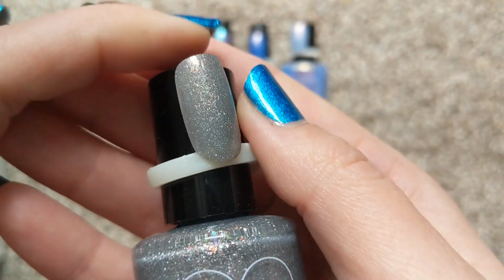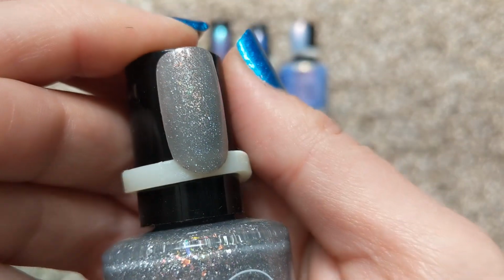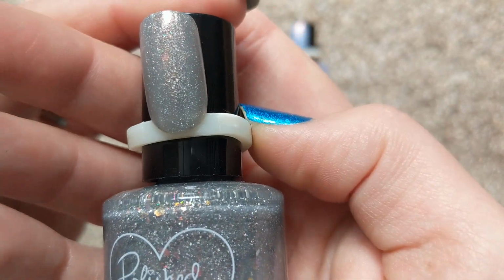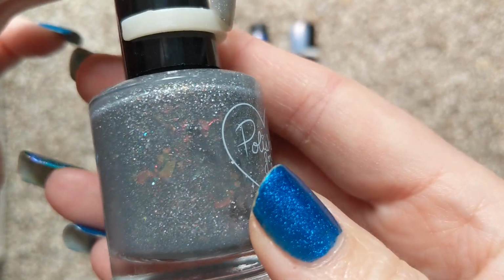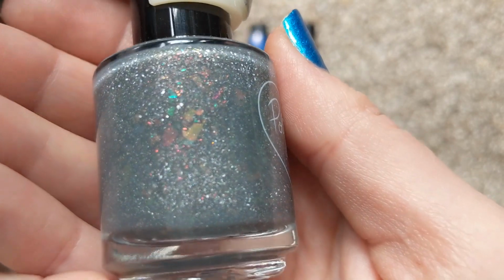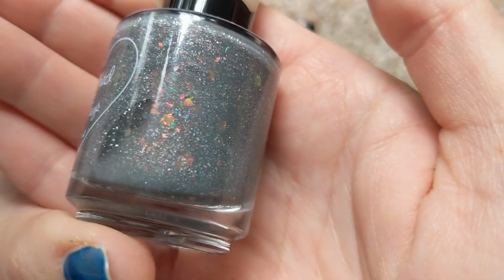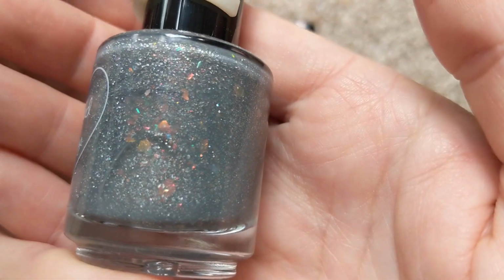I love gray polishes, so this one really caught my eye that month. Had to get it. It's a nice, almost neutral gray. Might lean a little bit warm. Oh my goodness, look at those flakies. Gorgeous, gorgeous polish. This one was another one that was very popular that month. And I believe she sold out, so I was really glad that I was able to get a hold of the bottle.